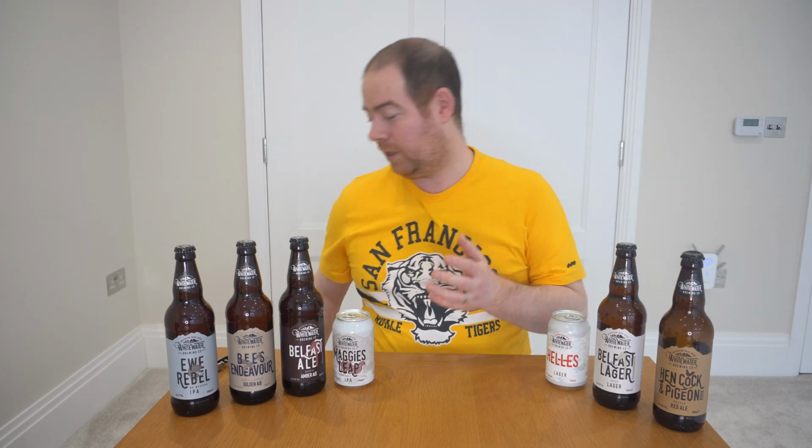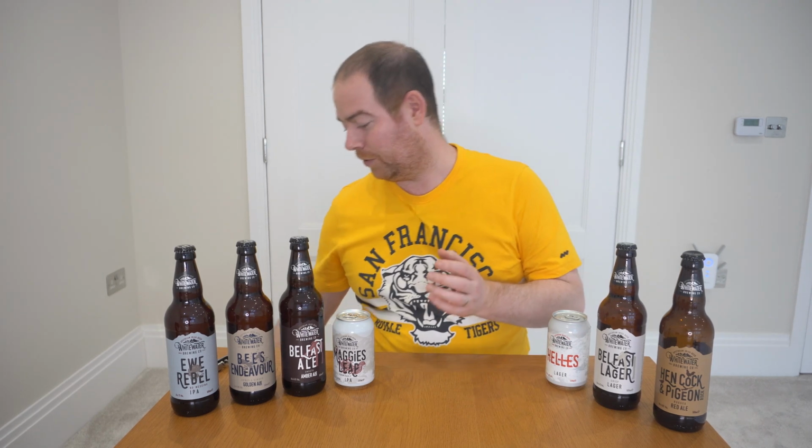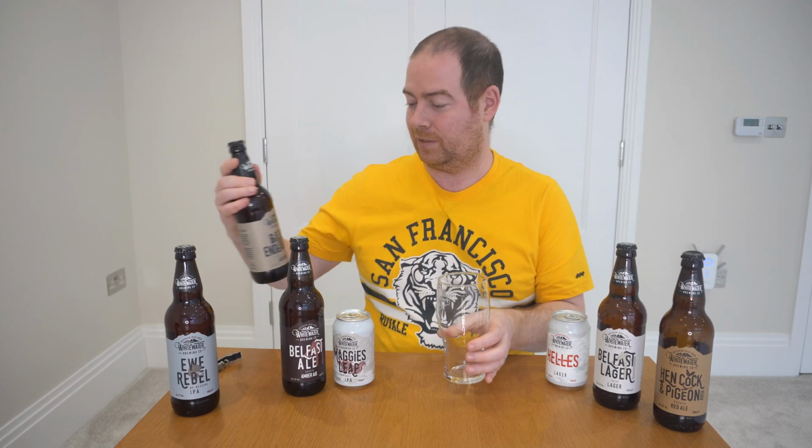They made use of grants along with their own funds to purchase and install an 800-litre brew tank into the converted old potato shed on the farm. Whitewater Brewery's first brew was in 1996 and it was called Mountain Ale. Sadly, this is no longer produced, but one of their early creations, which is still being produced today, is the Belfast Ale. And so, as is tradition, I'm going to crack open that earliest beer that I can find.